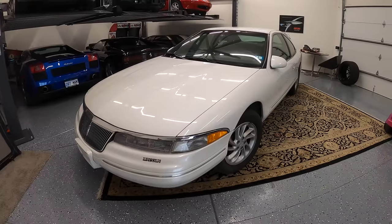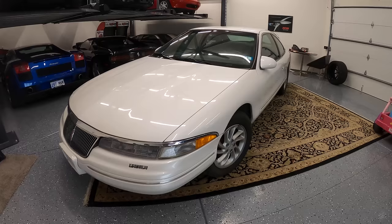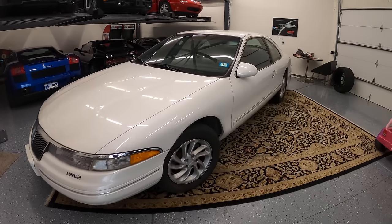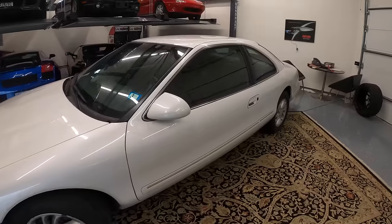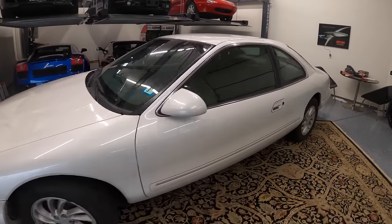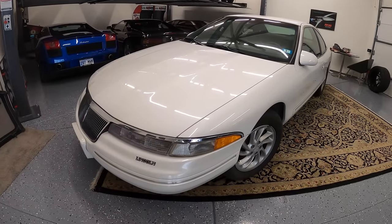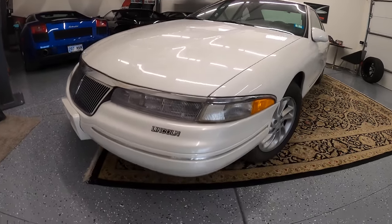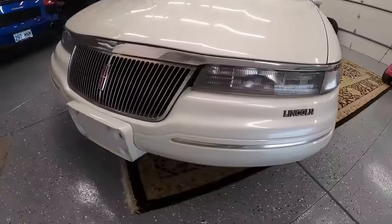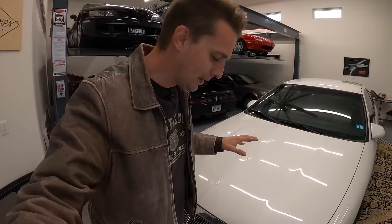So this Mark is very different than the Mark series that came before it. Now, it does share the same platform as the Ford Thunderbird and the Mercury Cougar. You can kind of see it in the roof line there, but it is quite different. They did a lot of different things than the more basic car, starting with this front end. Look how aerodynamic it is. And this swooping grille, it is just absolutely beautiful. And a spaceship. The aero on this thing is just absolutely insane.